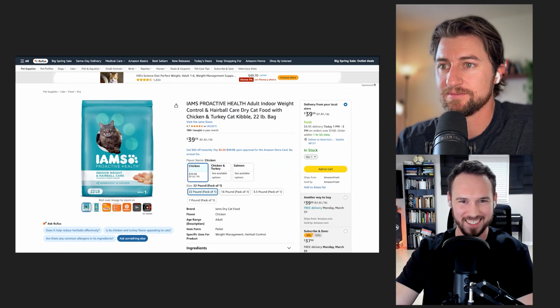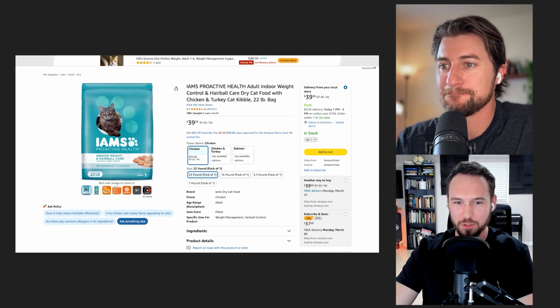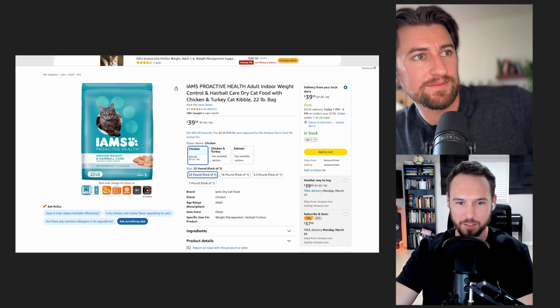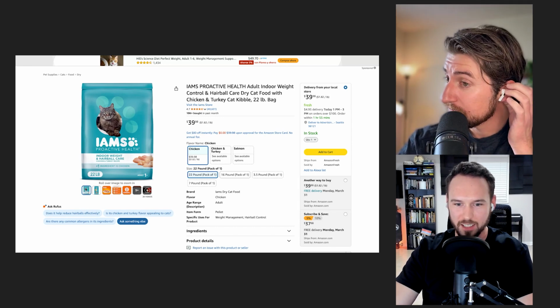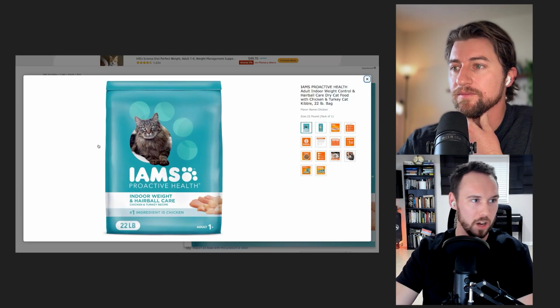Iams. Anyway, Eames. For this one, I basically said, create a realistic image for the attached cat food product. I'm imagining an image of the cat food bag sitting on the ground with some kibble spilled out onto the floor. The cat is eating the kibble off the floor, have a bowl sitting next to it. This image should be in the setting of a modern kitchen.